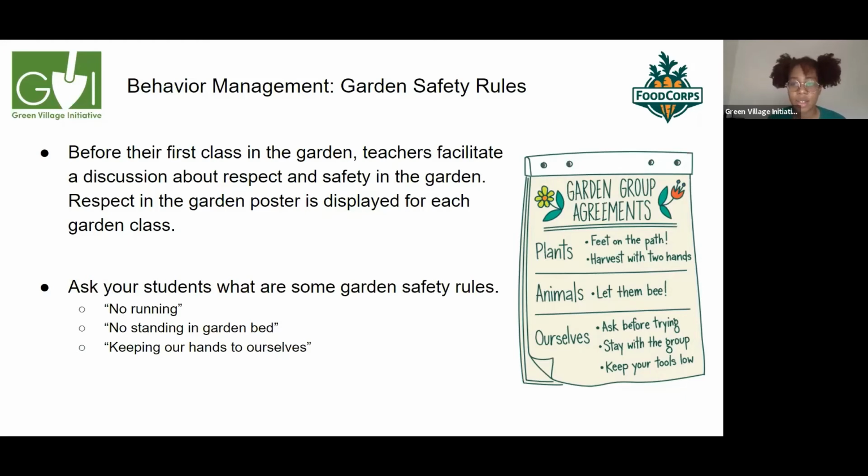And a lot of the answers that you might get from your students are things like no running, no standing in garden beds, keeping our hands to ourselves, and the list goes on. Students definitely tend to have a good knowledge of what safety could look like in the garden. So you'll get a lot of really great answers, and feel free to also chime in on some of your own. But just having this become a class discussion is a really great way to have the students aware of what garden safety rules mean, and also just giving themselves accountability and their classmates.